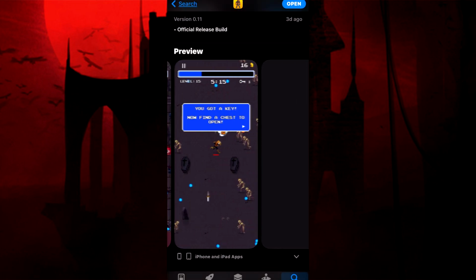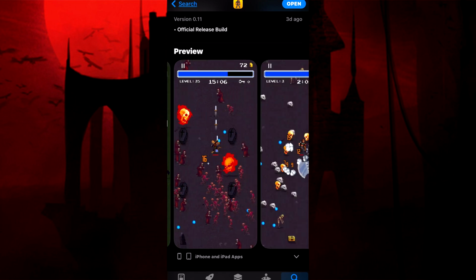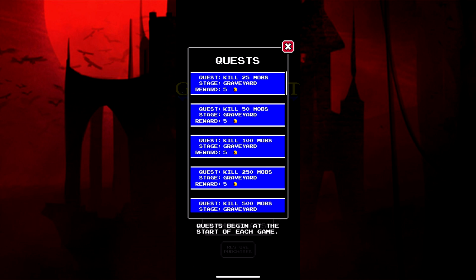Alright, after that catastrophe, it was time to move on to the final Vampire Survivors clones that I downloaded. Grim Knight Heroes. This one stood out due to its pixel art style, much like how the original game looks. I opened it up and... Alright, this looks cool as hell. The title screen is very retro. The only thing I'm not liking here is the giant remove ads button on the bottom, but whatever.